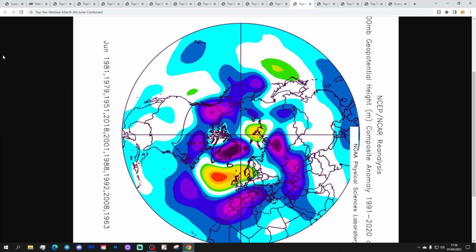Right, okay, let's put all that together and then we're done. So this is how all Junes combine. Now, following the top 10 wettest Marches, we have an anticyclonic signal for the June. So, not too bad, actually. I bet you were expecting it to be worse than that, weren't you? So, some higher pressure signals for June there.